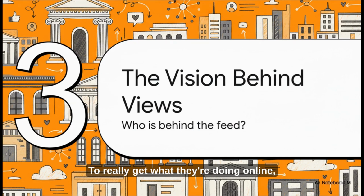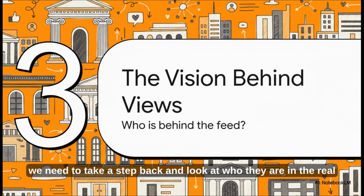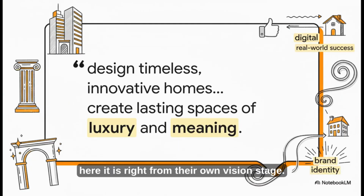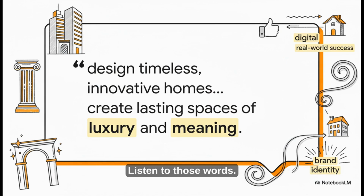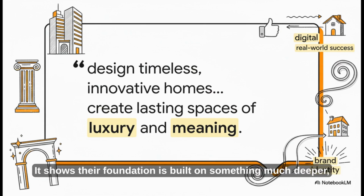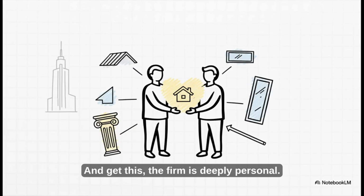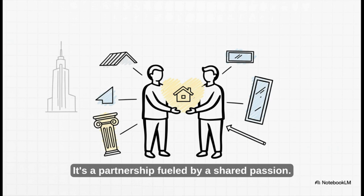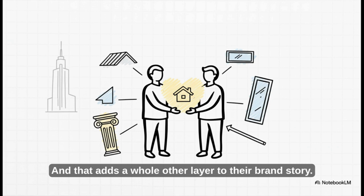To really get what they're doing online, we need to take a step back and look at who they are in the real world. And bam, here it is, right from their own vision statement. Listen to those words: timeless, lasting spaces, luxury and meaning. This is a whole different language from their fast-paced social feed, isn't it? It shows their foundation is built on something much deeper, something permanent. And get this, the firm is deeply personal. It was founded by a husband and wife team. You can just feel that this isn't some faceless corporation. It's a partnership fueled by a shared passion, and that adds a whole other layer to their brand story.